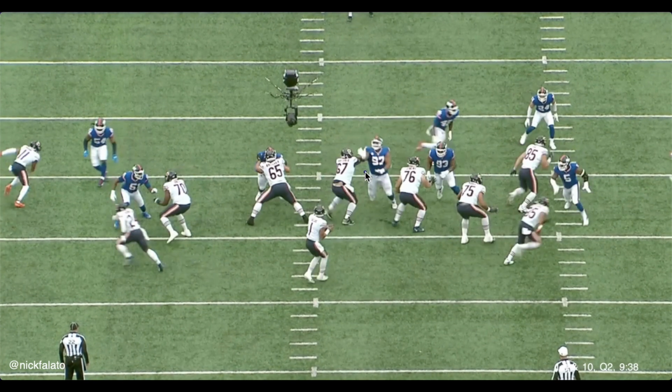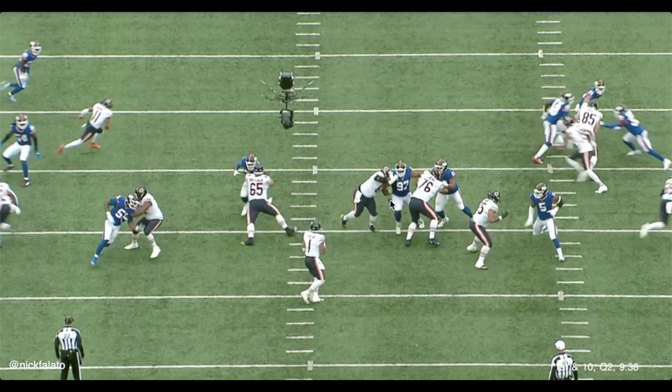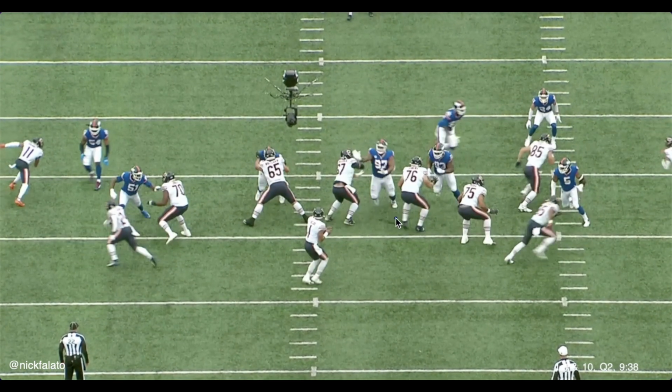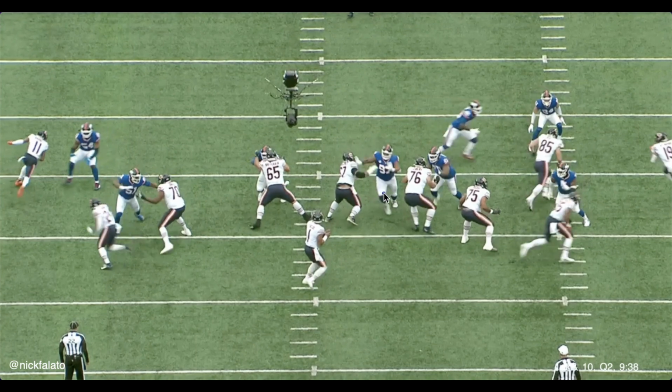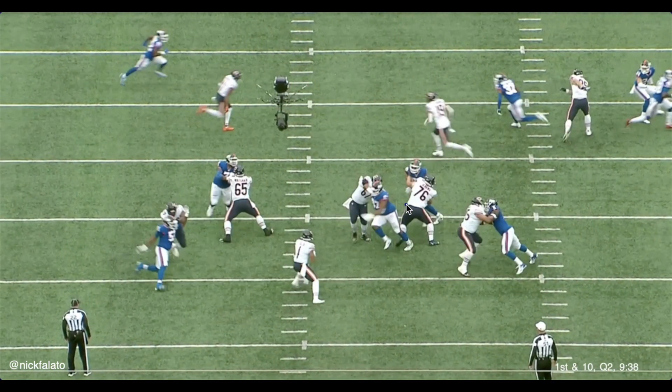And what does that do? That completely breaks the contact and allows Dexter Lawrence to essentially get hip-to-hip and win this half-man relationship. And then he uses the rip move again. Low leverage, low pad level. Sam Mustipher at this point is trying to cut this angle off or do something to wash Dexter Lawrence down the line of scrimmage. But Dexter Lawrence is very strong. He plays with low leverage and he has quick, efficient hands, as we can see here, able to create that separation. And then he bends through some contact here too.